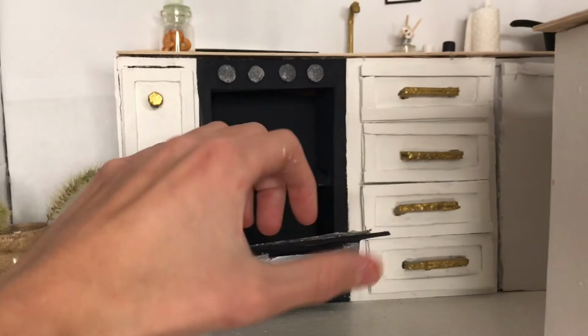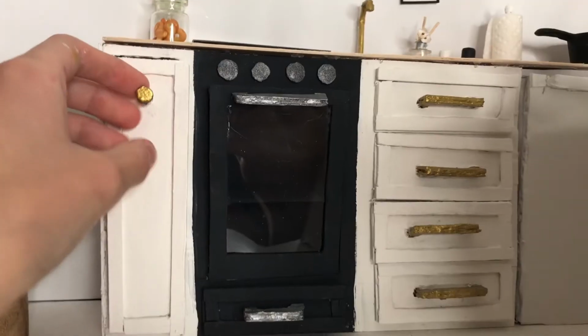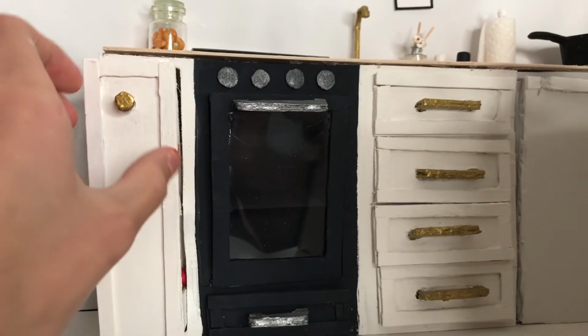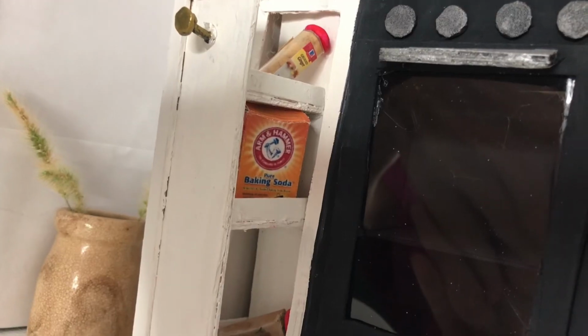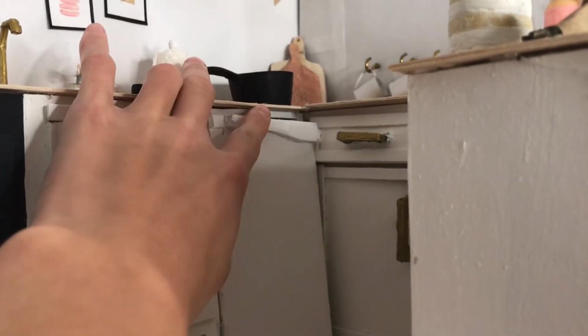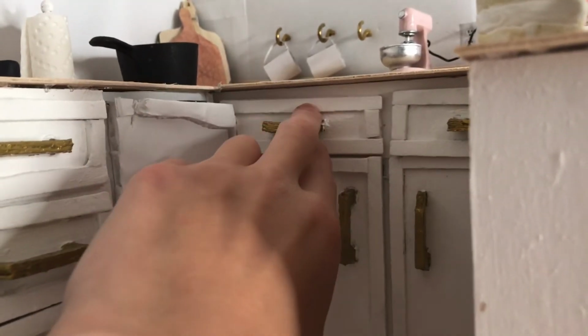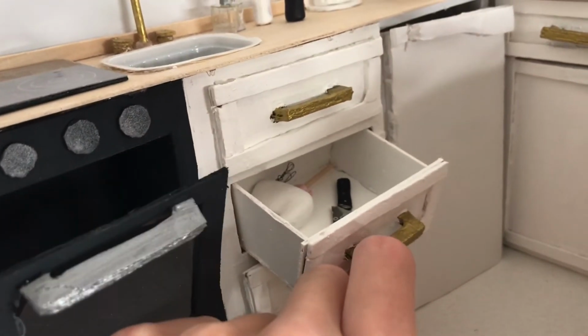So can the oven. Underneath the oven is this little drawer where I put pans in. And then over here is a spice rack, which opens like a real spice rack. And inside is some spices. Over behind this counter is a mini fridge and 2 more cabinets and drawers that also open and close. I actually put some stuff in these drawers.